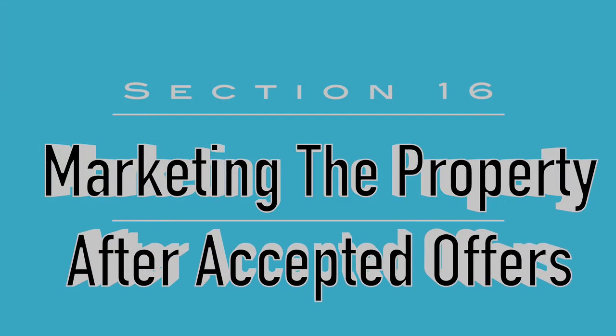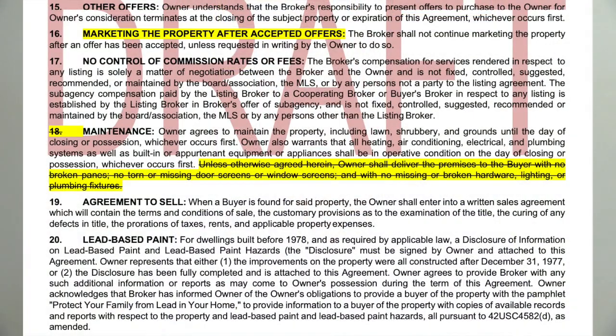Let's go on to section 16, which is a new section, marketing the property after accepted offers. Section 16, basically renamed. I said it's new because we didn't have those words in there before in our old agreement. Section 16, marketing the property after accepted offers. The broker shall not continue to market the property after an offer has been accepted unless requested in writing by the owner to do so.